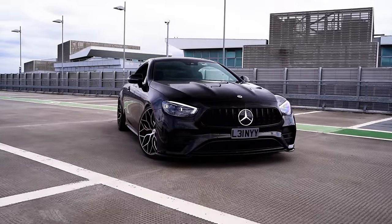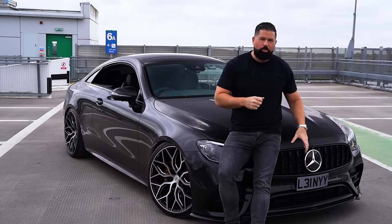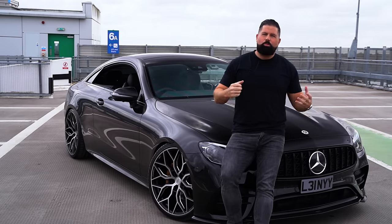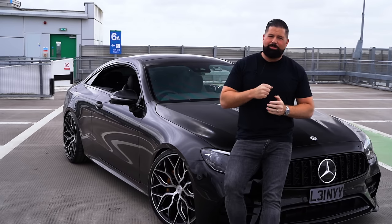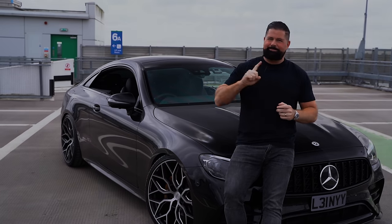So this is the story about how I managed to get a one-of-one carbon fibre part for my car made by Urban Automotive. First step though, convincing the boss to get it done for me.